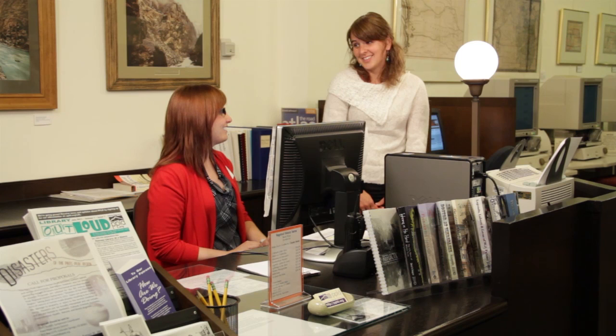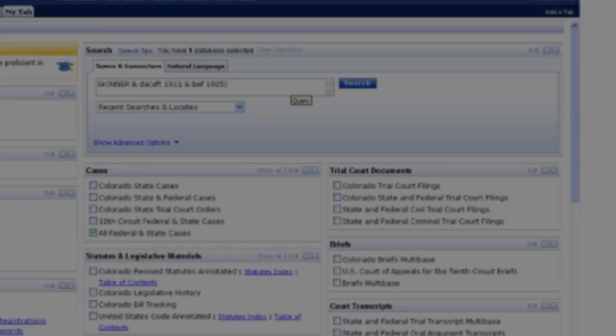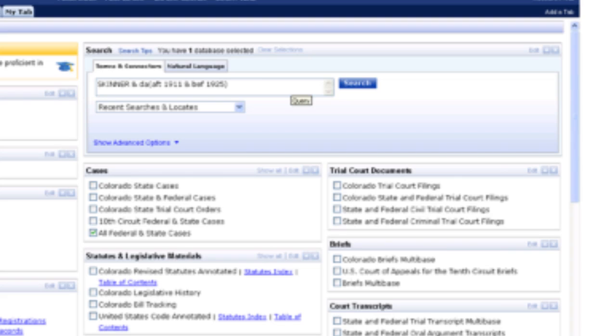Is there anything else we can do? I don't have time to sift through all of those court cases. Well, we can edit the search a little bit more. The Skinners died in Colorado, so we'll add that to the search, since that would likely have been reported in the case transcript, which is what this is searching. Use the ampersand to add the term. Now we have 104 results.